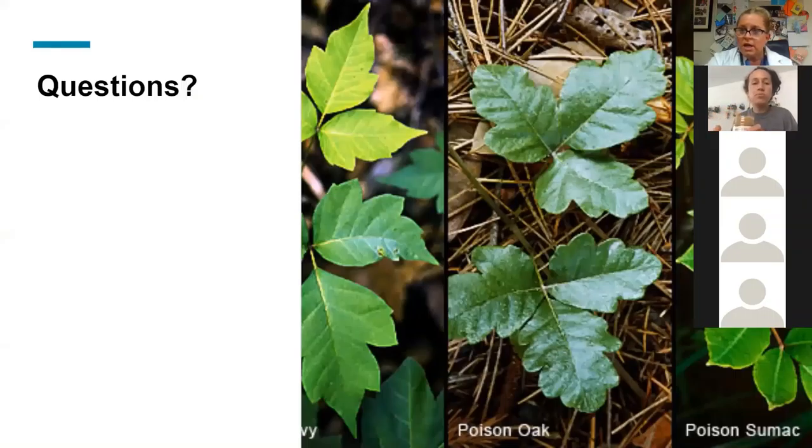All right. There are the different plants that you're going to see: poison ivy, poison oak, and then poison sumac. So, what's the saying, leaves of three, let it be, or something like that. When you're out hiking, you can keep your eye open for these culprits.